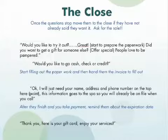Again, so as you're preparing the paperwork, ask them again, would you like to go cash? Remember, the word is go, not pay. Would you like to go cash, check, or credit? And then start filling out the paperwork and hand them the invoice to fill out. And show it to them. Okay, I'll just need your name, address, and phone number on the top here, and point to the top of the invoice. This information goes to the spa, so you'll already be on file when you call to book your appointments.